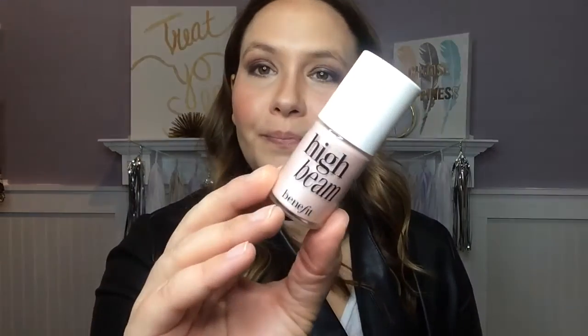And then my highlighter. High Beam, Benefit Cosmetics. It's great. It applies like a nail polish almost. And I always manage to get some in my hair. Never fails. A little along my cupid's bow and along my forehead. So you can see where I put it. And I just rub.